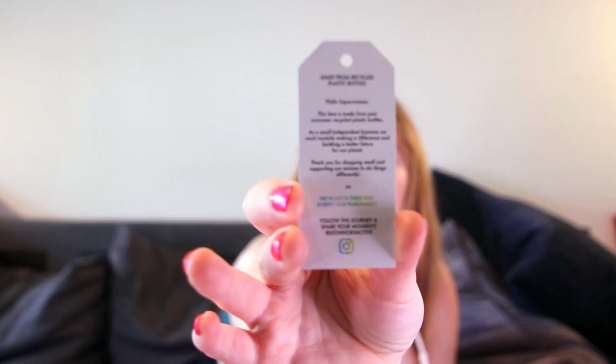And yeah, by the way, with the plastic bottles on the tags, so this is one of the tags I had from the clothes, and it also talks about how, hello Superwoman, this item is made from post-consumer recycled plastic bottles. And as a small independent business, we work towards making a difference and building a better future for our planet. Thank you for shopping small and supporting our mission to do things differently. So it's quite cute, and they also say they plant a tree for every item that is being purchased. So definitely a great idea. They're trying to be very sustainable, and I like that.